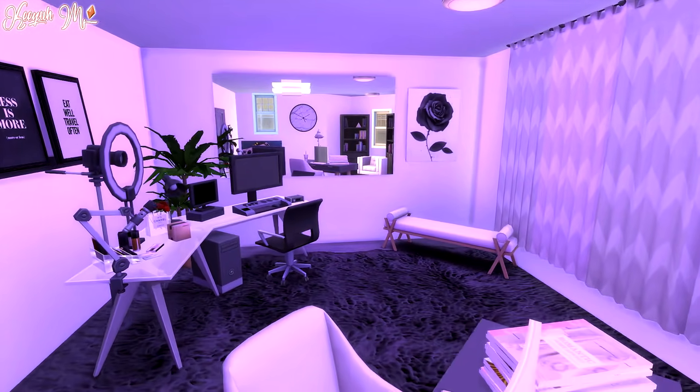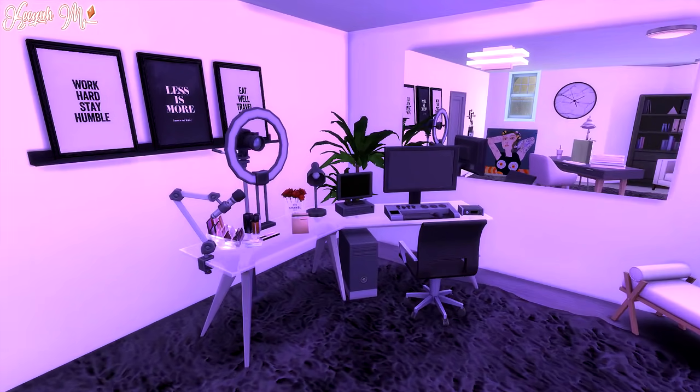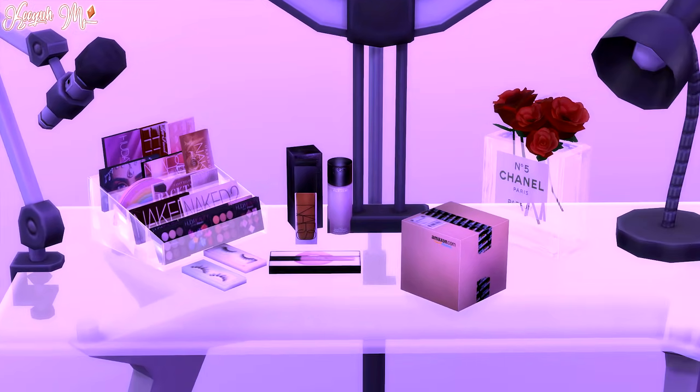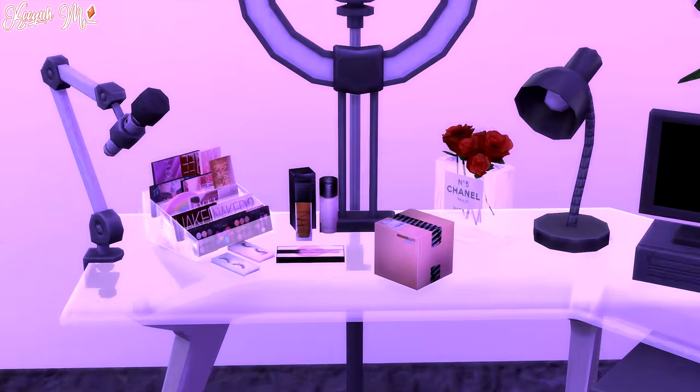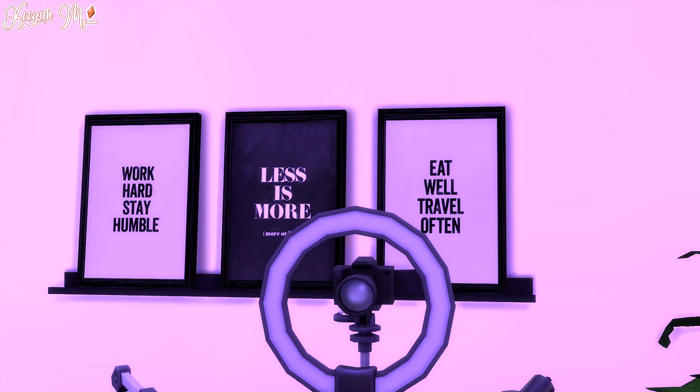This used to be her bedroom, but I made it her office. I need to take that light off this freaking mirror. But, you know, she got her little video set up over here where she does her videos, little Amazon package, little living her life like it's golden, okay? Little... What is this called? Like affirmations? I think that's what it's called. If I'm wrong, I'm just wrong.